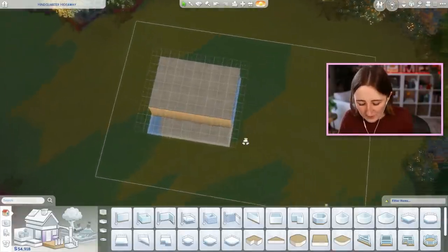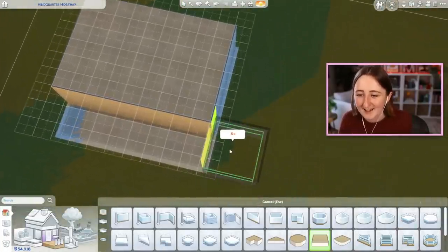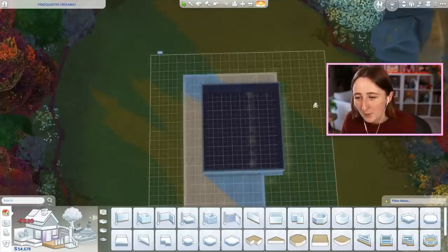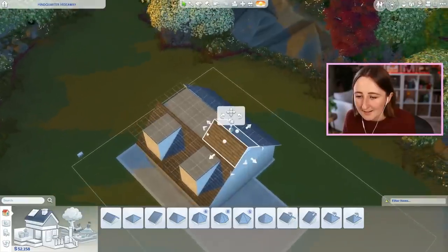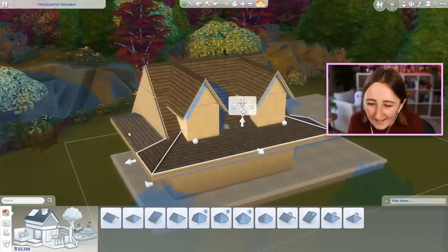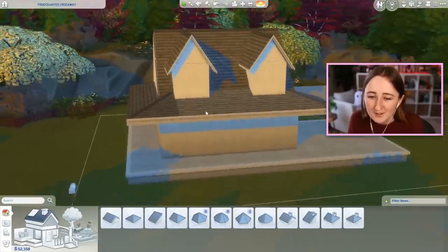This lot's kind of a weird shape, so it might end up being a side deck instead of a back deck, but that's okay. Do you think it's excessive to have a wraparound porch on a house that's this small? Because I can acknowledge that it might be a little bit excessive, but won't it be kind of cute? I just love a wraparound porch. It always looks so nice.